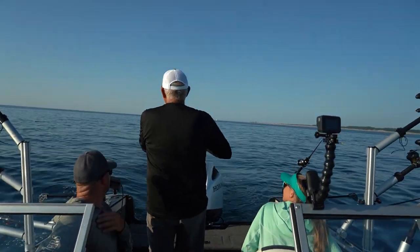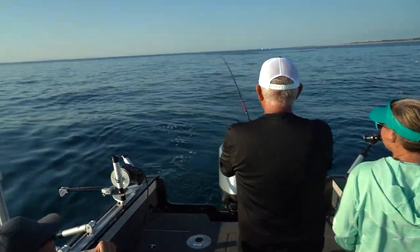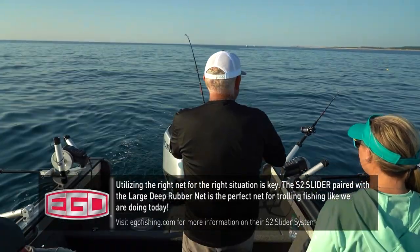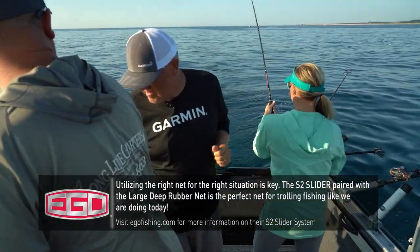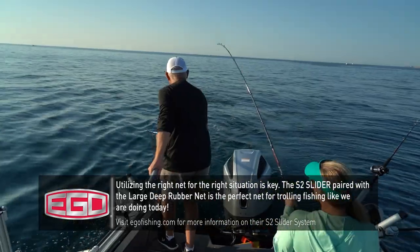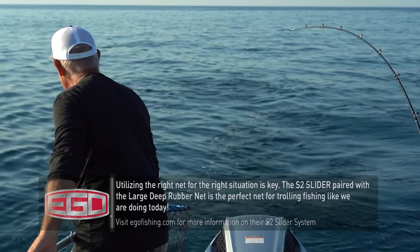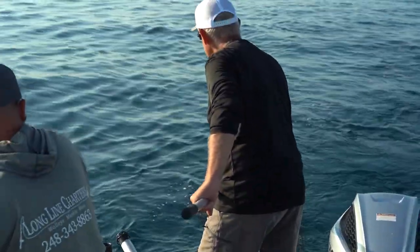On the spoon. There you go, Jordan. He's running like crazy. He's staying high, but now you might have to get that diver out of there.